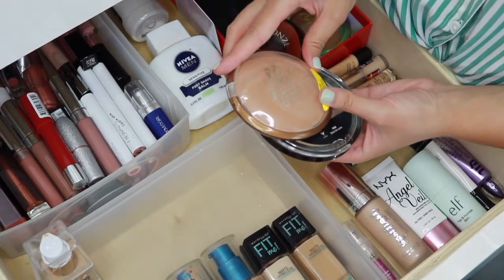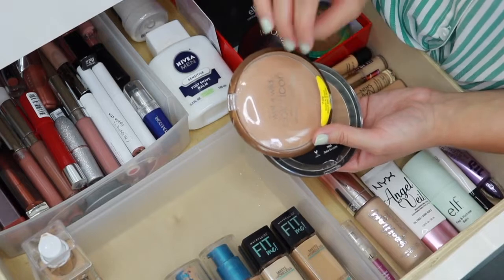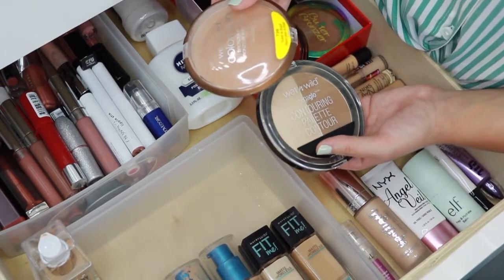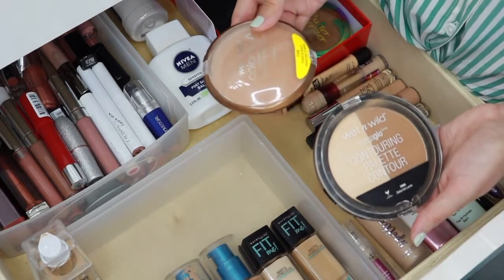So here I have the Wet n Wild Color Icon Bronzer in Ticket to Brazil. I'm not going to get rid of this just because it's the only glowy bronzer that I have. It's not my favorite, and I kind of want to try out some more and see if I can find one I like more, but this is what I'm working with, and it's all I have for the moment, so I'm going to keep it because I don't have any other glowy bronzers.